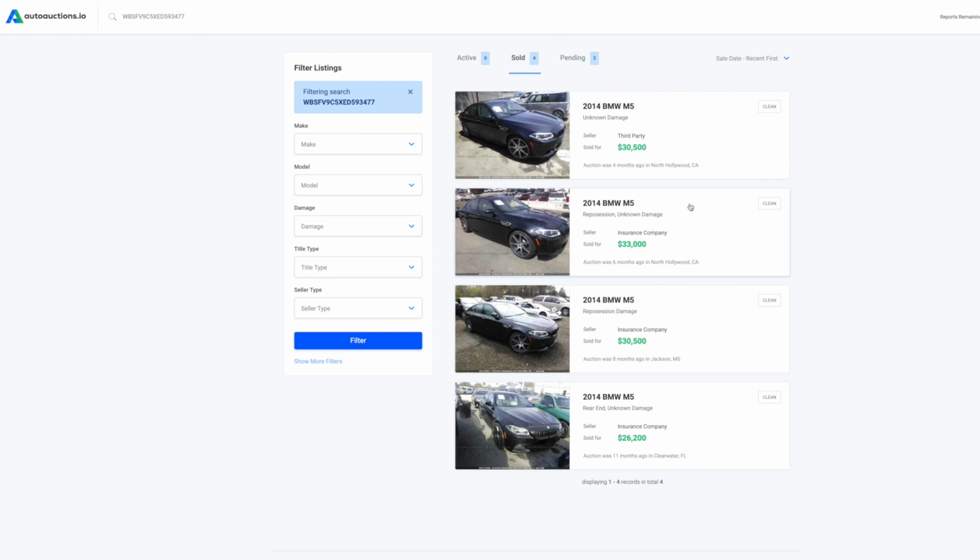So I think it appears the insurance company just bounced it from Florida, then to Mississippi, then to California, where it finally sold for what they were wanting. And looks like the third party buyer that purchased it sent it back. So, when you see something like this, sold by an insurance company and then the third party sells it right back again, this is probably something you want to stay away from.